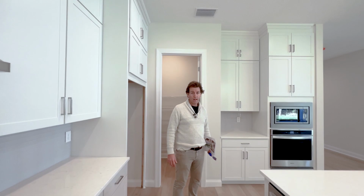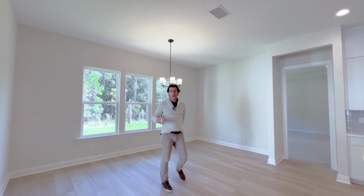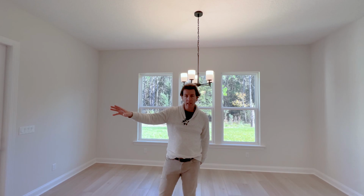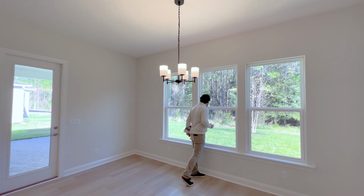So right off the kitchen, you have your dining area. Gone are the days of that formal dining area. This is kind of off the kitchen. It is compartmentalized from the main living room. Awesome big windows with that view of this terrific preserve. We'll check it out in a minute, but first we're gonna go to the primary.